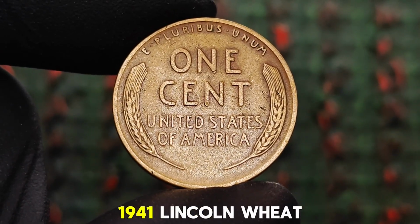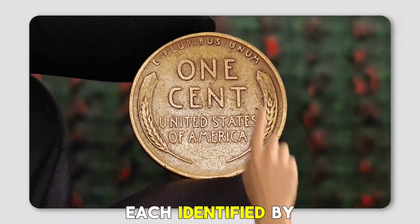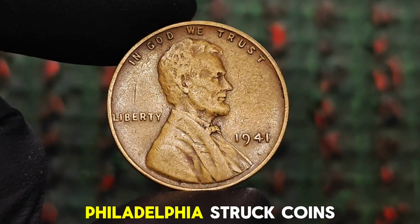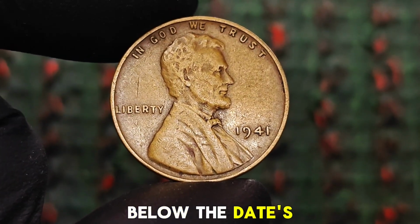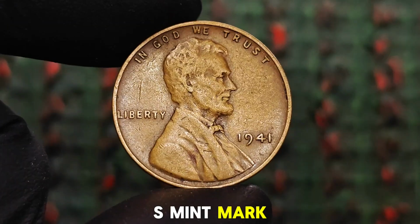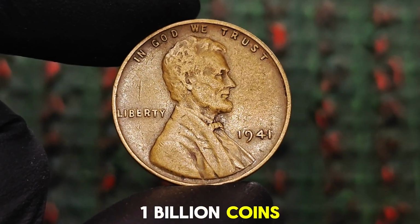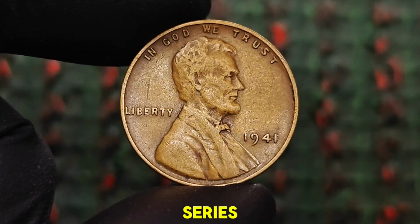Production of the 1941 Lincoln Wheat cent took place at 3 United States mint facilities, each identified by its own characteristics. Philadelphia struck coins without a mint mark, while Denver placed a small D below the date on the obverse side, and San Francisco used the familiar S mint mark. Combined production exceeded 1 billion coins, making 1941 one of the highest mintage years of the wheat cent series.